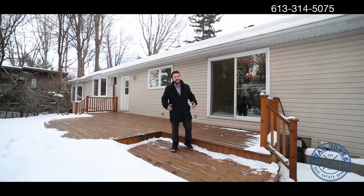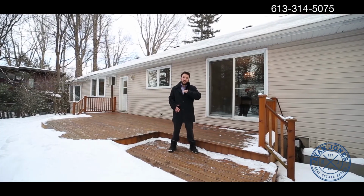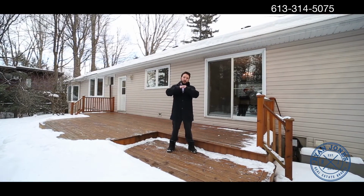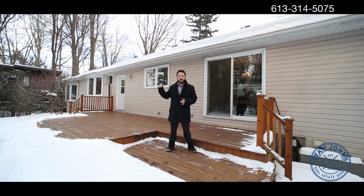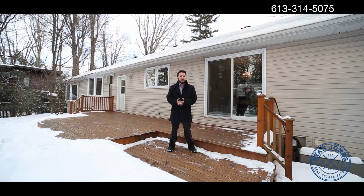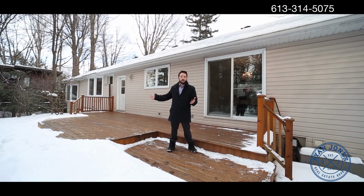And if you're wondering where Pineglen is situated, you got the top of Barrhaven here, you got Hunt Club here, right in the middle. So you got nice easy access to all the amenities, parks, the river's right there, and you do not have to travel too far outside of the city to get a beautiful lot like this.